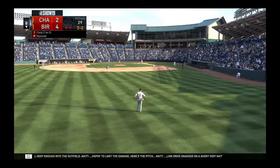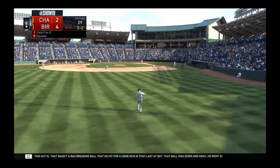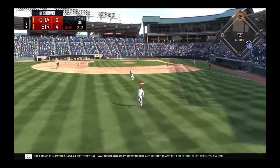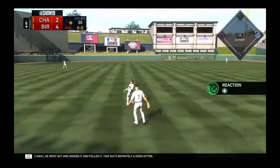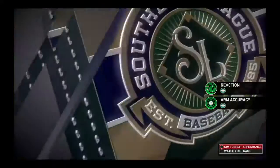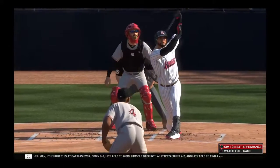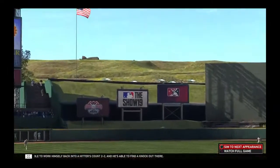Standing in, Dave Field. Now batting. Goes to show you how strong this guy is. That wasn't a bad breaking ball that he hit for a home run in that last at-bat. That ball was down and away. He went out and hooked it and pulled it. This guy's definitely a good hitter. Man, I thought this at-bat was over. Down 0-2, he's able to work himself back into a hitter's count, 2-2, and he's able to find the knockout there.